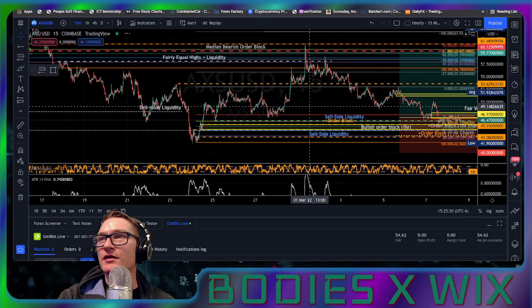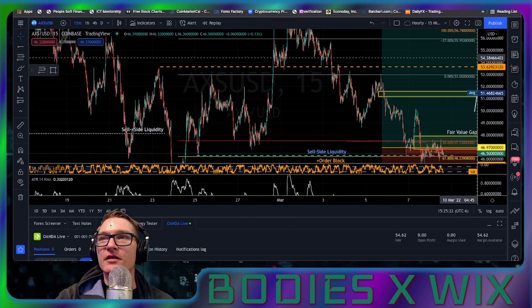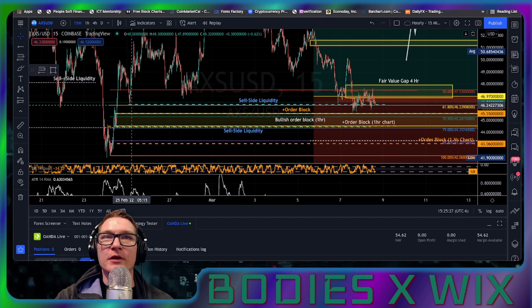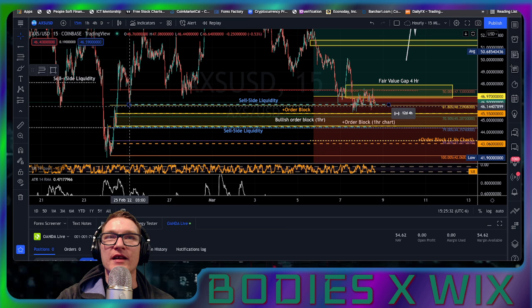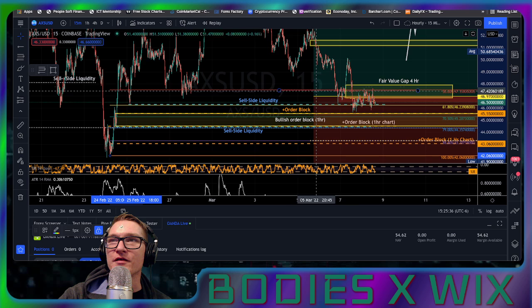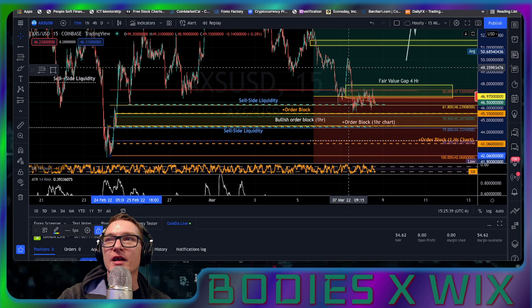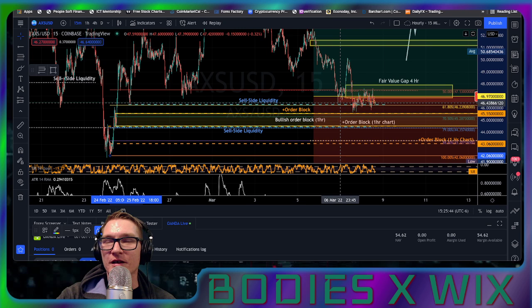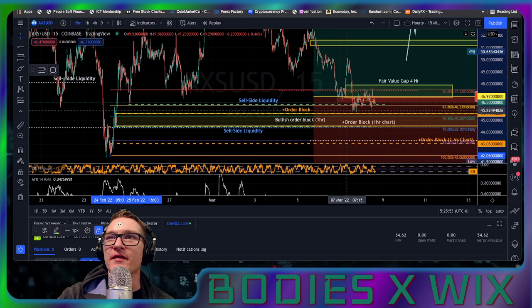So now once we get into the 15-minute, we kind of stretch it out. All right, so now you have this low right here, right? That is your sell-side liquidity. That is where it could be, especially since it came down, touched it, and then moved up. That would be considered your safe support, right?